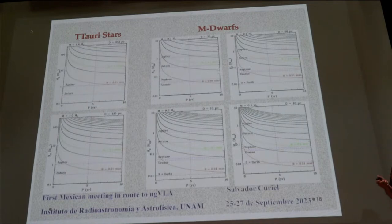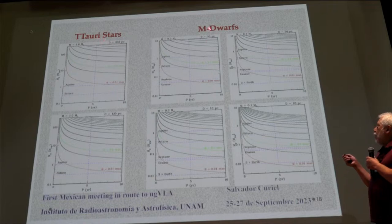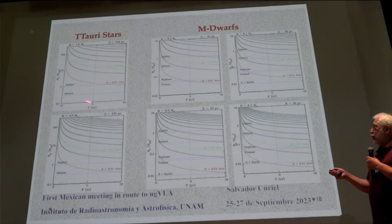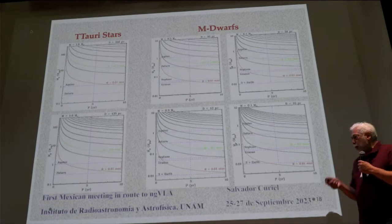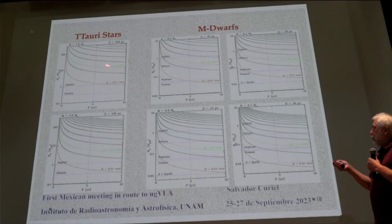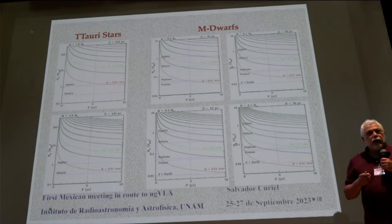So this is the astrometrical signal that we should expect from a T-Tauri star and low mass stars. This is the mass of the planet, this is the period of the orbit, and each of these curves is the astrometric signal that we expect. In green is the limit that we have now. So this is what we can do with the BLPA, for instance. And in red is the limit that we will have with the NGPLA.